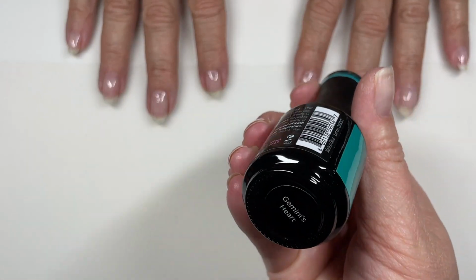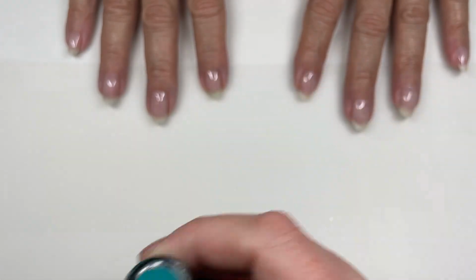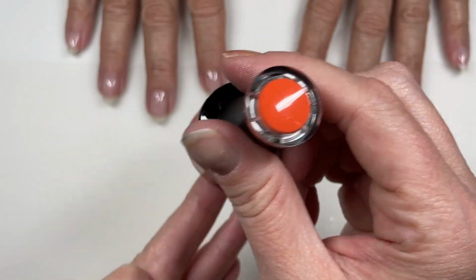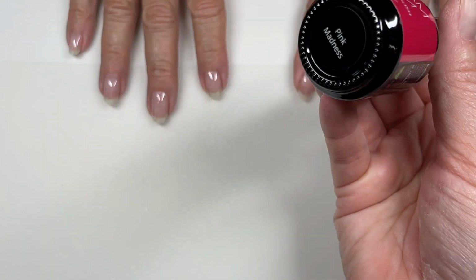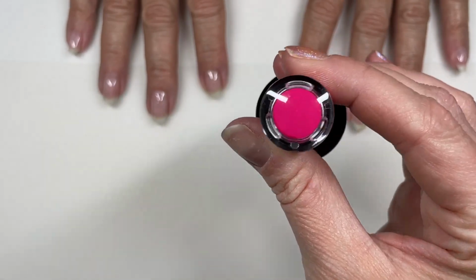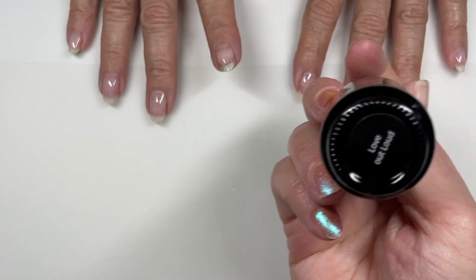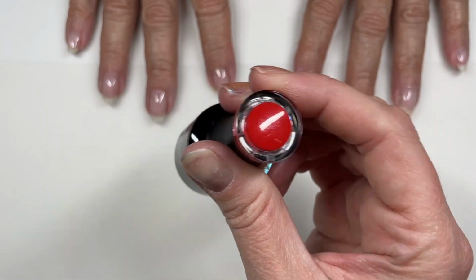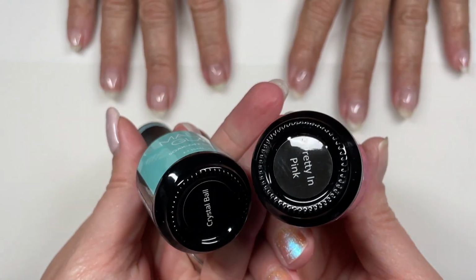This one is not part of the collection. Gemini's Heart is part of this collection, the tealy one. Live Colorfully is the orange. This orange is the bomb to die for. And then Pink Madness is the bright pink. Love Out Loud is the red. Do you think those 2 pinks are too close together? No. Okay, so she chose these 2.